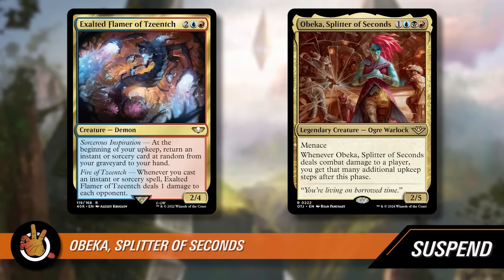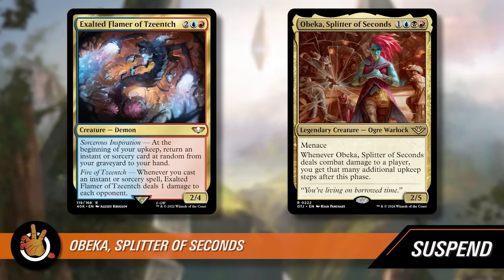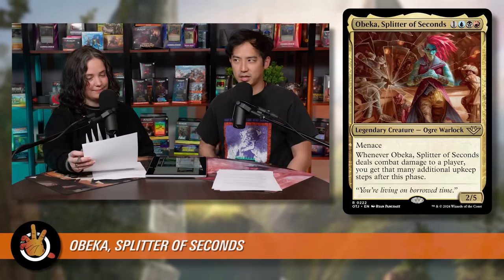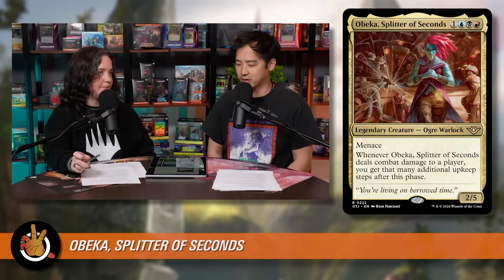So that's nice, too. But mostly, you're just redrawing all of your instants, three cards each turn. Upkeep. Yeah, pretty sweet. Seems wild. Okay. Yeah, that's Obeka. I think we'll see a lot of different crazy builds for Obeka coming forward.